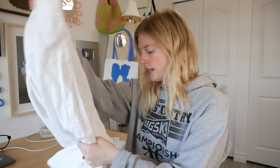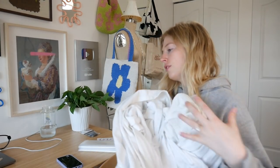So I decided it was just a tad too short in the width of the actual shower curtain. So I'm gonna take the other shower curtain, take some of the fabric from that one, and make it a little bit longer. So I gotta get out my sewing machine for this.